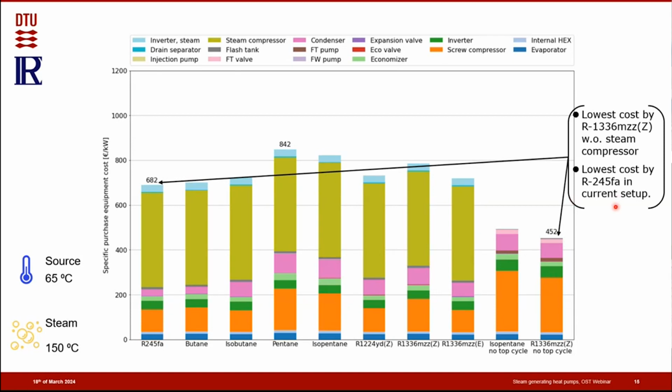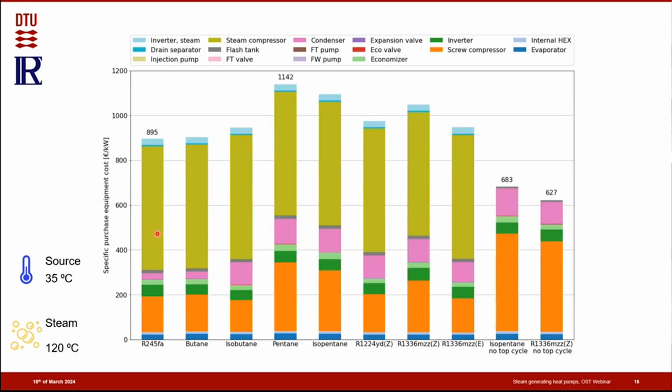And now that we have quantified both the operating cost in terms of COP and the capital cost, we could first of all just look at it for a different temperature. So this is for 150 degrees steam. For 120 it looks a bit different, but the trend is still the same. It's cheaper without the steam compressor, and a bit more expensive if we have to do it with the steam compressor. And butane is relatively cheap, but the cheapest is still the current system.